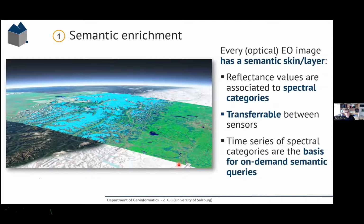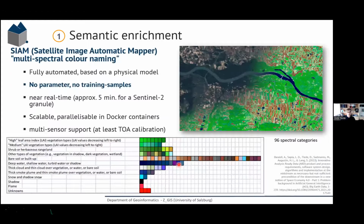The semantic enrichment, just again an illustration here, gives us a kind of semantic skin over our data sets. That is fully automated. We have an approach there called Satellite Image Automated Mapper. We are scaling that up and parallelizing it in the cloud. So the provided cloud services help us in making that faster and faster. Here on the slide I have written it's approximately 5 minutes per scene, so per image. I have just heard from my colleagues, we are now at 2 minutes per scene with the parallelization we did in the last weeks.